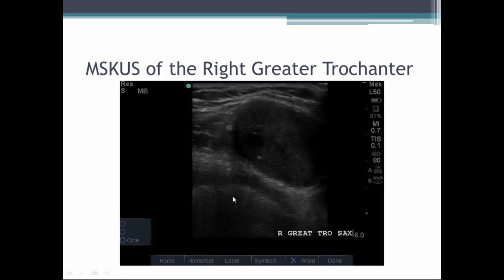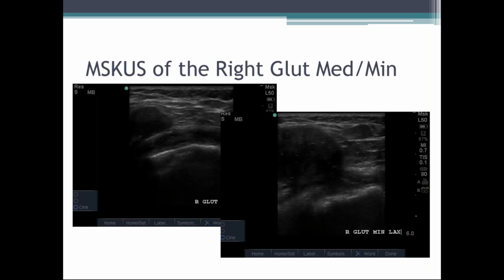Continue, Sarah. Okay. So when I got to looking at her greater trochanter, so here's the greater trochanter, I found this hypoechoic area. And at first I thought it was maybe a bubble in the gel. So I took a couple pictures, and it was still present. So then, to confirm it, I went to look at her glute med and glute min. On one, I slid more posterior, and on the other, I slid more anterior. And again, I had this hypoechoic area. That's a significant swollen area. That's right.